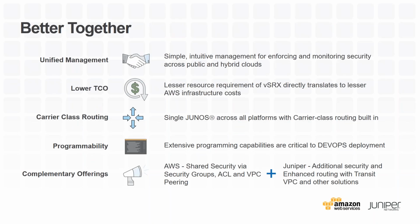To summarize, when it comes to overall management, unified management is a huge deal for IT. Being able to push and maintain consistent security across on-prem as well as the remote data center makes life totally easy for IT as well as DevOps.